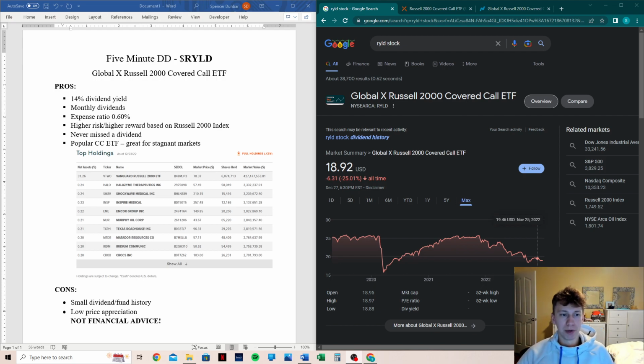Higher risk, high reward because it's based on the Russell 2000 index. The Russell 2000 index is typically viewed as being riskier because it is based on small cap stocks. For those that don't know what a covered call ETF is, they write covered call option contracts on different indices. They have one for SPY, and this one's for the Russell 2000 index. So it is just a little bit riskier than SPY, and that's just my opinion on it.